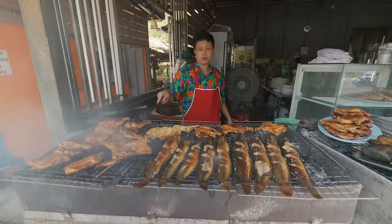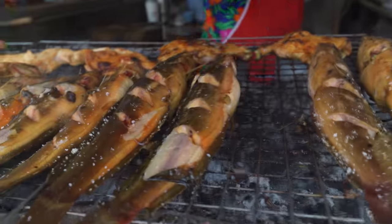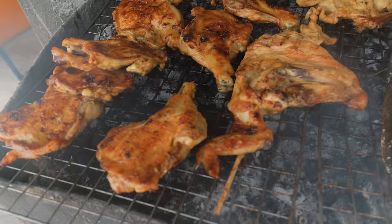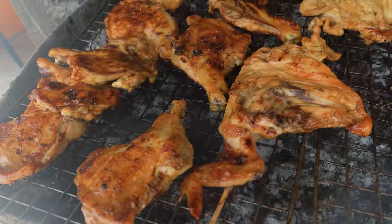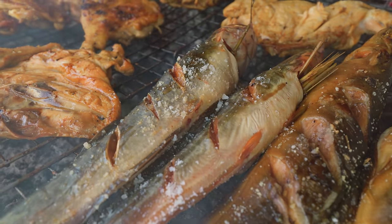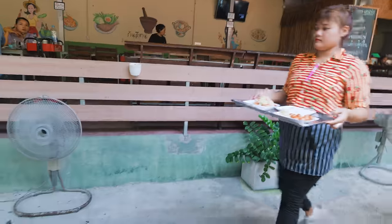So I'm coming to the source of the smoke here, and the source of the smoke is this lady. She's cooking up what looks like some sort of mackerel fish. She's salting that up. She's got the classic Isaan fried chicken. I ordered some grilled pork neck. Like I said, the hospital's literally right there, 100 meters that way. If you want to find this place, look for this sign. Look for the smoke just billowing out. Come in, grab a table. Everything that they got in here is amazing.